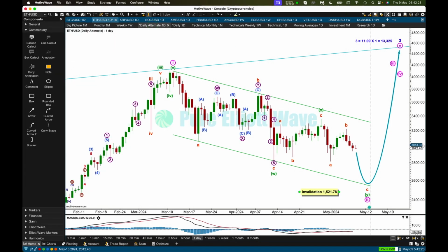Alternatively, it's possible that minute wave 2 may be incomplete, moving lower as a double zigzag. The first zigzag could have been complete here, X, and the second zigzag, A, B, C, could continue lower. Minute 2 may not move beyond the start of 1 below 1521.78. The invalidation point technically must remain at that point to allow for this alternate.